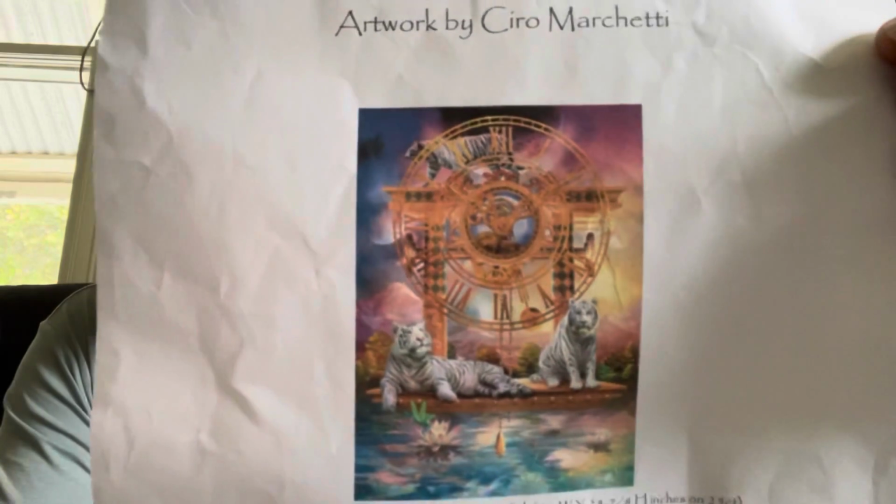The next one, again, is another Heaven and Earth design. And this is Magical Moment in Time. And this is the colour expansion version. Now, this is artwork by Ciro Machete. I'm hoping I'm saying that right. I'm probably not. And this is what that one will look like.